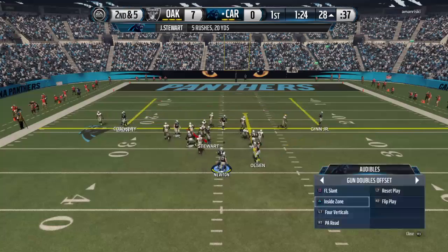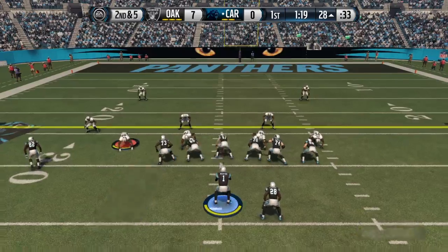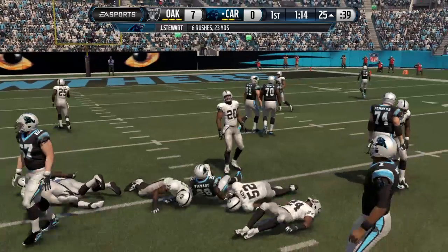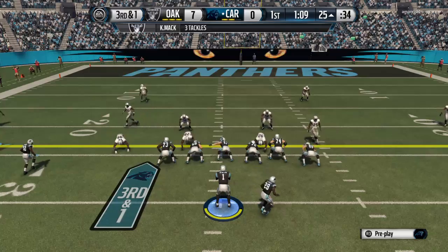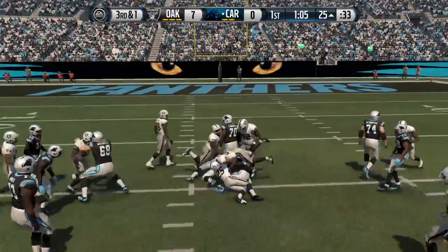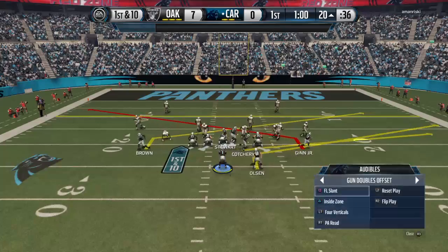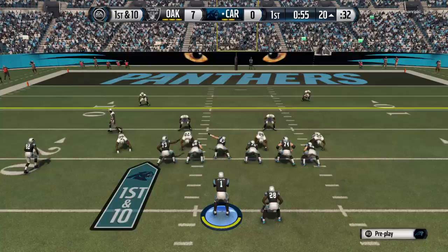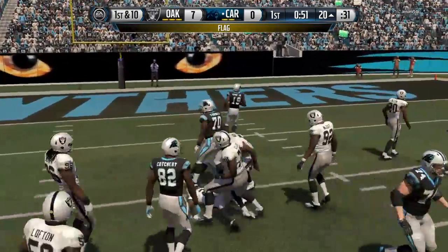The offense heads to the line for the 7th play of the drive. Second down and 5. Right back to him once more. This will be the 8th play of this drive. Handoff to Jonathan Stewart. And he's tackled, but not until he picked up the first down. First down at the 20. They want to keep feeding him the football. And that's a gain of 10.